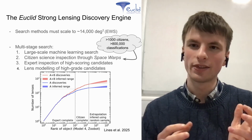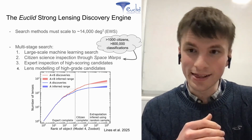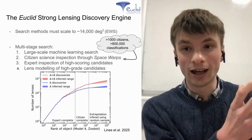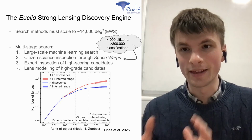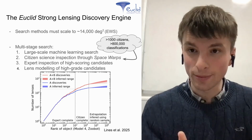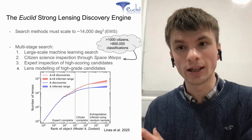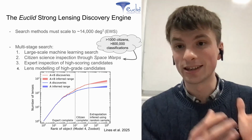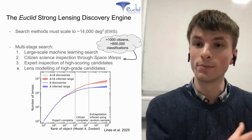So moving forwards, the search strategy will have to continue to evolve. In this Q1 search, we very much took a tiered approach, from automated lens classification by machine learning algorithms, to citizen science, to expert grading, and then lens modeling, going from search methods which are quick to apply to vast amounts of data to ones which are much more time consuming. So moving towards DR1 and DR3, the citizen science and expert inspection stages, which have a finite inspection budget, will move towards only the highest grade candidates from the machine learning algorithms.